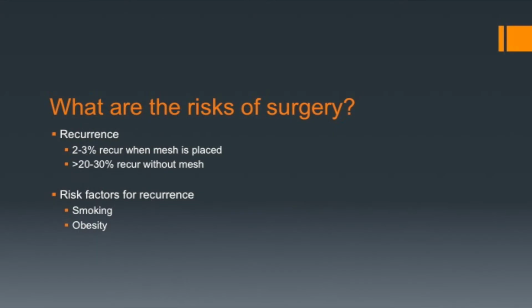So what are the risks of surgery? We know we can do these operations really safely. This is probably the second or third most common procedure that we do as general surgeons, the first two being gallbladders and appendixes. Hernias are typically number 3.